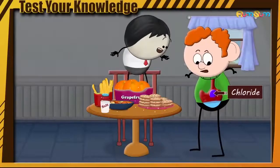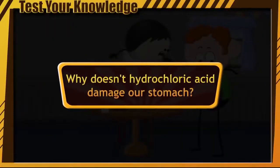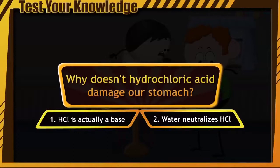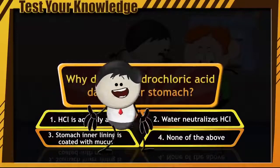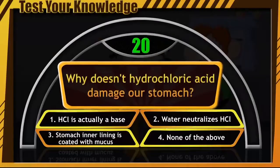Whereas chloride is used to produce hydrochloric acid in our stomach. Why doesn't hydrochloric acid damage our stomach? And these are your four options. Because hydrochloric acid is not an acid. It is actually a base, because the water we drink neutralizes the hydrochloric acid, because the inner lining of our stomach is coated with mucus. None of the above. Hurry up! Write your guess in the comments section. You have only 20 seconds and your time starts now.